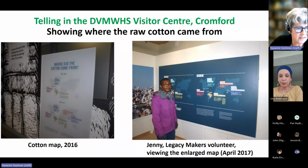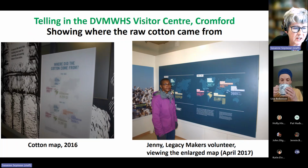Yeah, so as Lisa's indicated, the Global Cotton Connections collaboration has influenced the content of the Derwent Valley Mills Visitor Centre at Cromford Mills, which was first opened in 2016. And you can see an illustration of a couple of the pieces put in relation to telling where the raw cotton came from using maps. So the first map was quite small, installed in 2016, and then they decided to make a larger map and to show that information much more prominently and clearly.